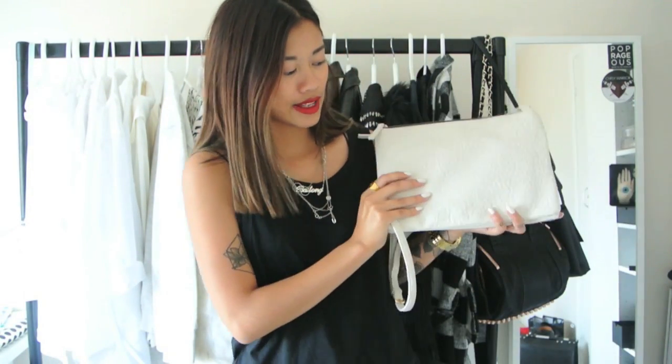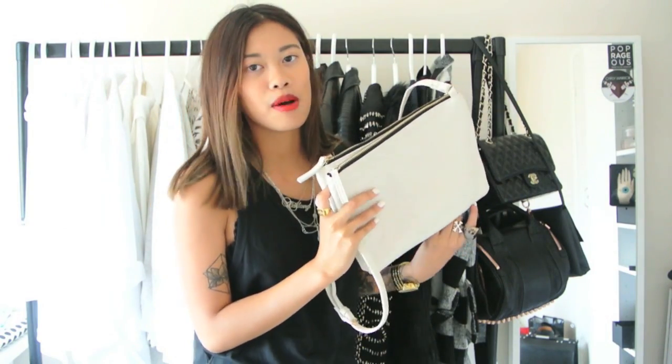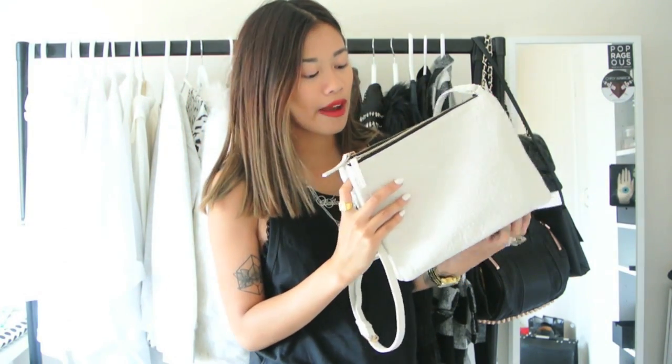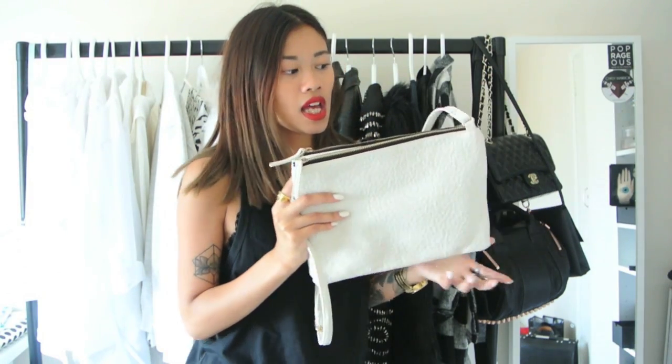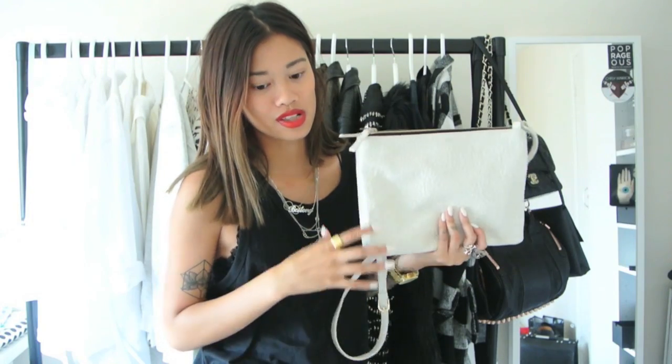Next we have Primark. I only bought one thing from Primark this month that is worth mentioning, just because all the other stuff was travel stuff. I picked up this bag in Primark, and I've seen it on Tumblr all the time, but it's normally I think Acne or Celine, so I was like, no. I really do like them, but obviously they cost a lot.